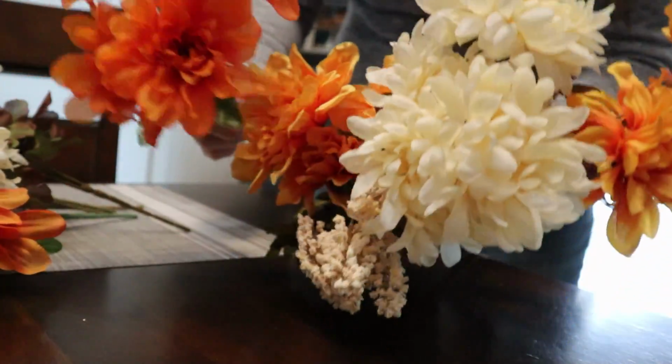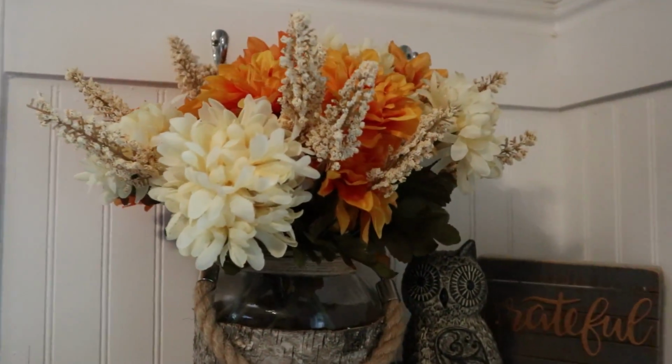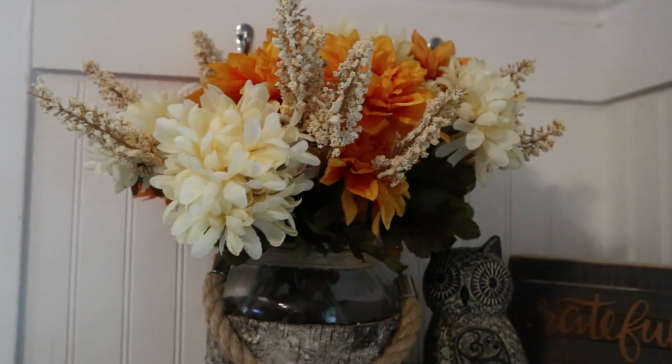And of course, you can't forget flowers. Flowers are awesome, especially if you're making your own horse jumps and you need some fillers for those jumps. You can find different flowers at the dollar store that work really well as fillers for your jumps.